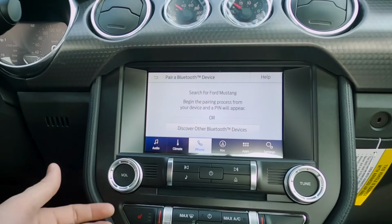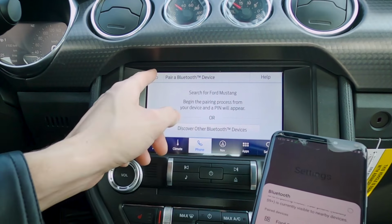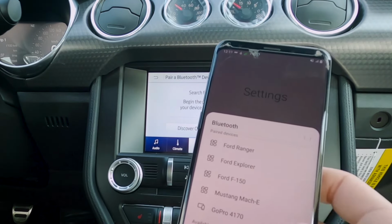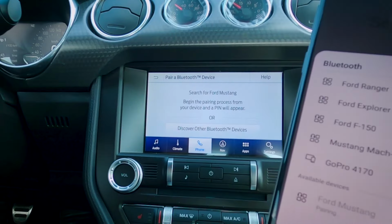Connecting an Android device is essentially the exact same process. All we're going to do is make sure our Bluetooth is turned on. Perfect. And what we're going to do is go to pair device. There we go, perfect. Available devices helps if I scroll. So we've got available devices there. We can click through to that and watch what happens.